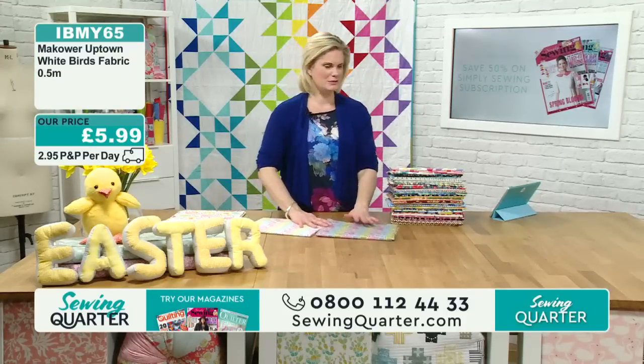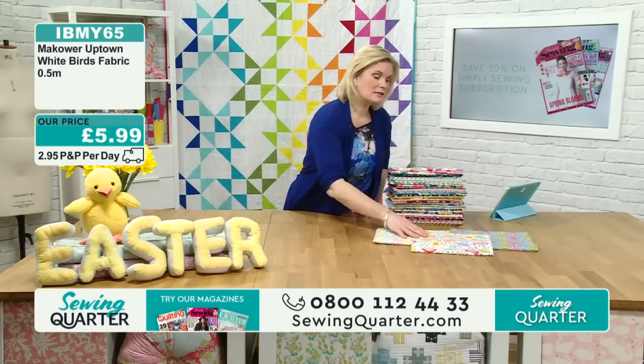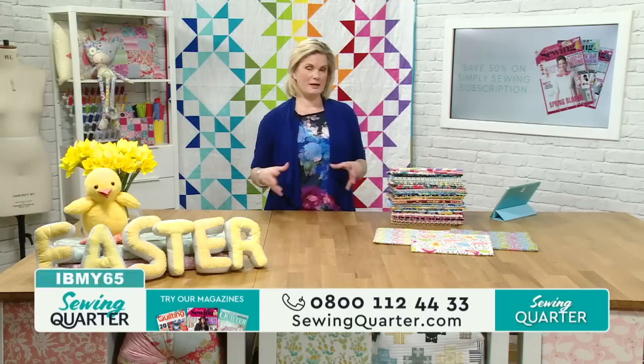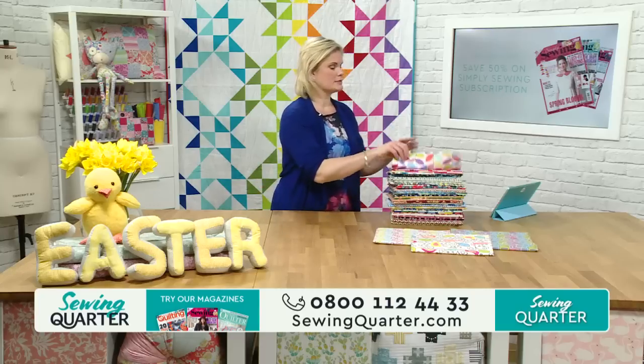Hannah says, only half a meter, what's wrong with you? Well, that is lovely. It is, yeah, it is two fat quarters in half a metre. If you're used to buying pre-cuts, that's what it's the equivalent of. So for this price, crazy, crazy good.